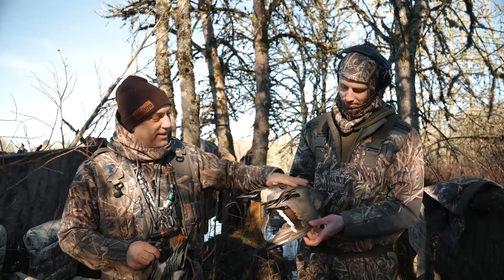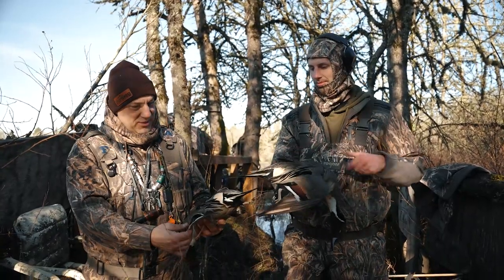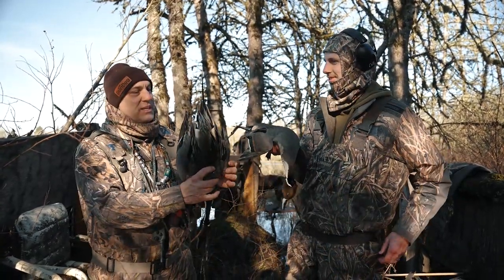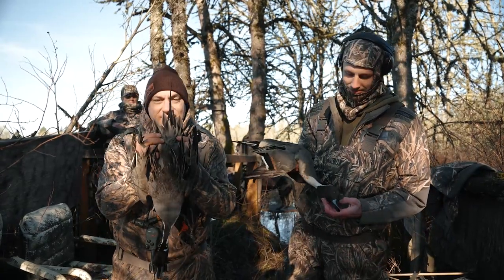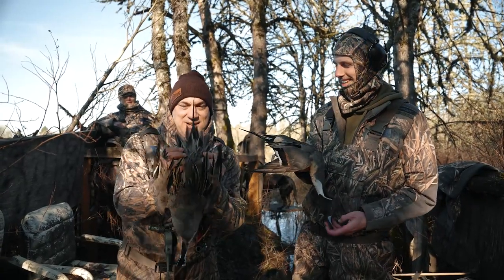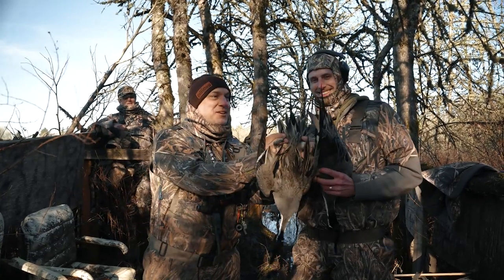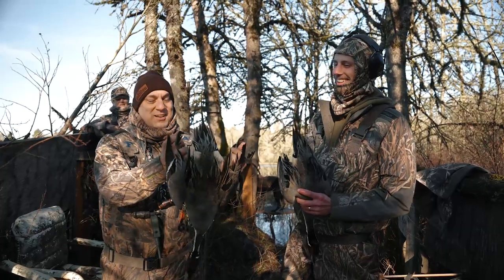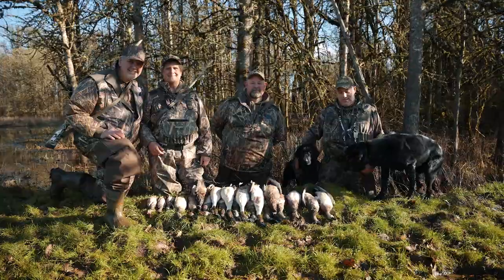So this one is like a stud. And this one is probably, me and James think, the longest tail we've seen. So we're gonna take this one later and do a turkey fan shot, because that thing is the real deal. So that's last pass episode here in Oregon.